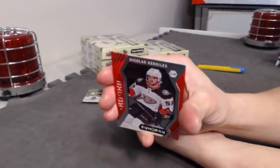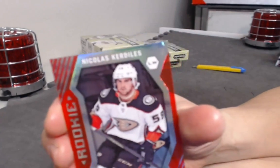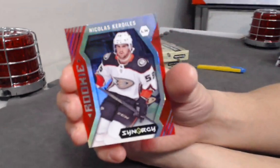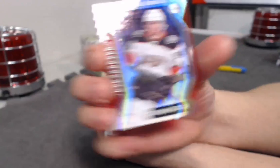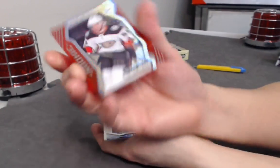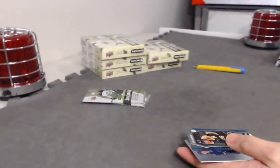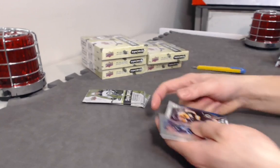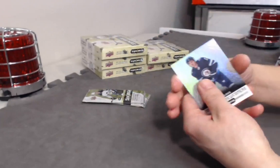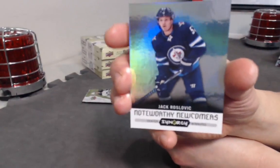Nicolas Kerdiles, rookie red. You can see in the top left corner there. I don't know why, some of these cards seem to be lifted with the foil. As you can see in the reflection there, it's a bit lifted. And next we have a Jake DeBrusk, blue. Followed by a noteworthy of Jack Roslovic.